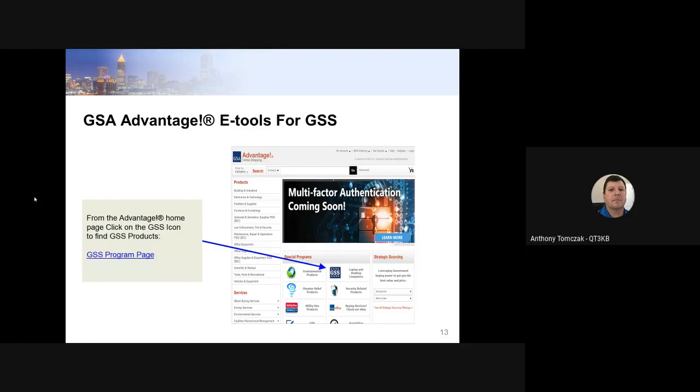So if you look at this screenshot right here, under the special programs, there's 8 tiles. The top right one says laptops and desktop computers, and then it has that GSS in white letters, that icon, we're going to call it, with the 8 stars, 4 in the top and 4 in the bottom. That GSS icon, or badge, as some people will call it, is very important, and I'll allude to that here momentarily.